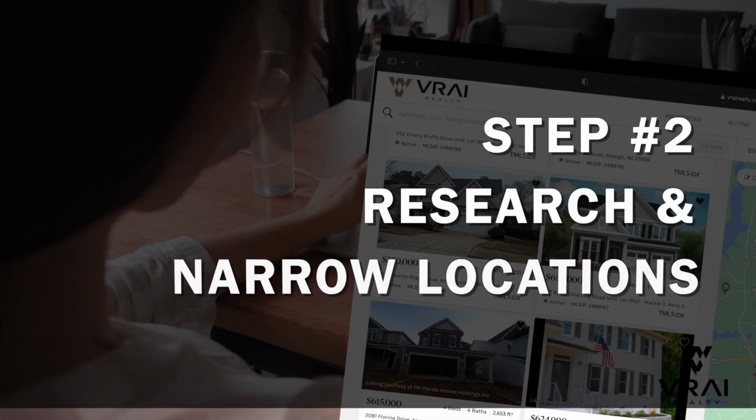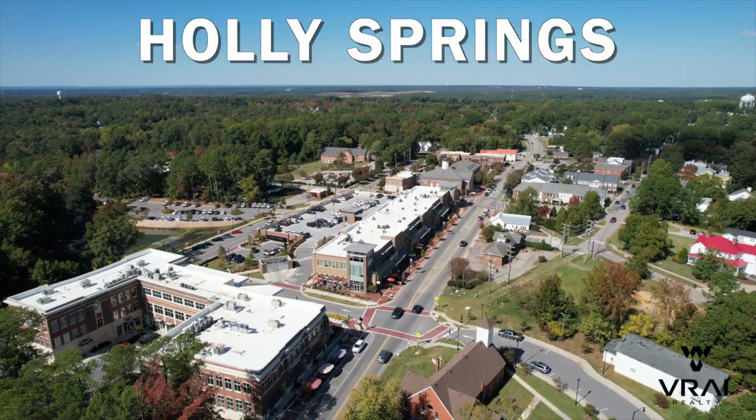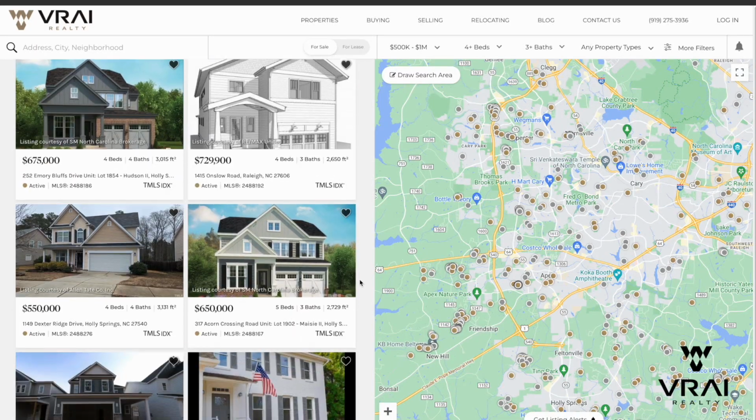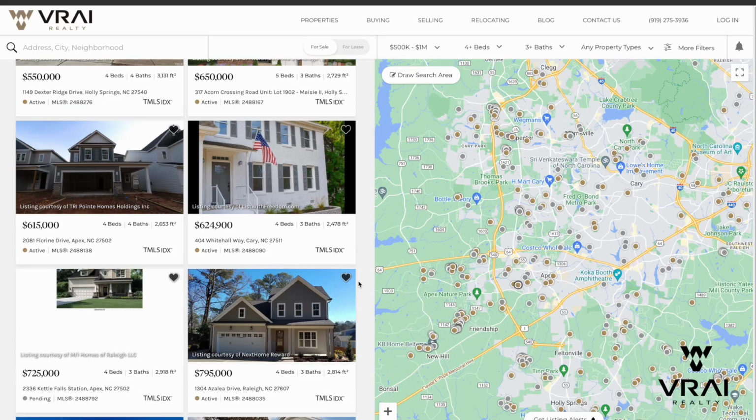Step number 2, do your research and narrow down the areas. For this family, I suggested they start by looking at Cary, Apex, Holly Springs, and Wake Forest, with the goal of narrowing down 2 to 3 areas. I also set them up with a housing search based on their parameters to get a feel for the type of houses currently available. The best way to do research is to watch videos, look at Google Maps to see what's around, and use social media to collaborate with others.